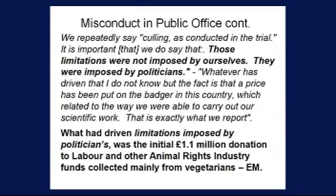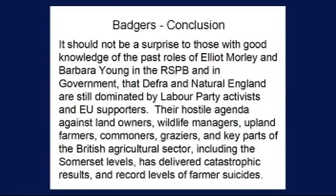And my comment here on this, having gone to all the meetings and followed this whole disastrous trail in my opinion, is that what had driven limitations imposed by politicians was the initial 1.1 million donation to Labour and other animal rights industry funds collected mainly from vegetarians. So there was very much a campaign, if you like, through these various organisations in the Labour Party to make sure that badgers were not culled. I put a conclusion here.